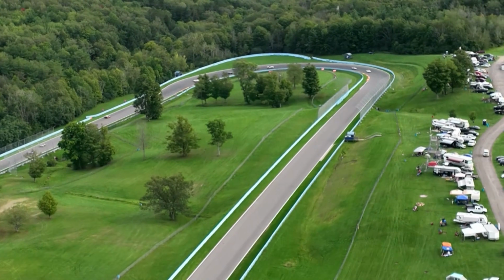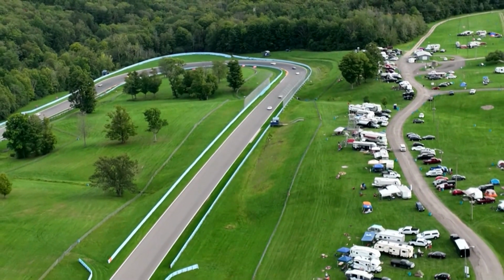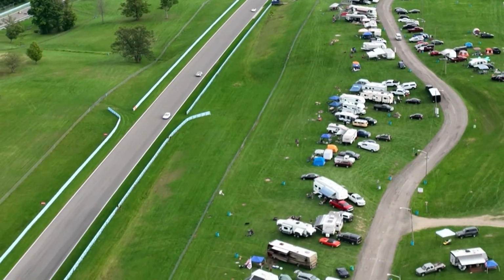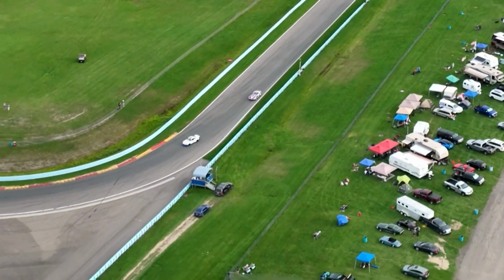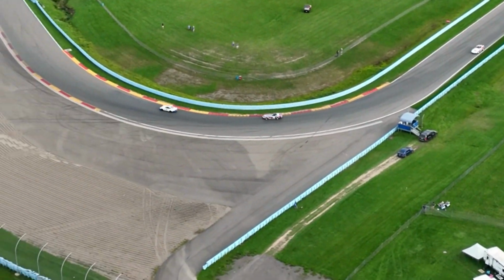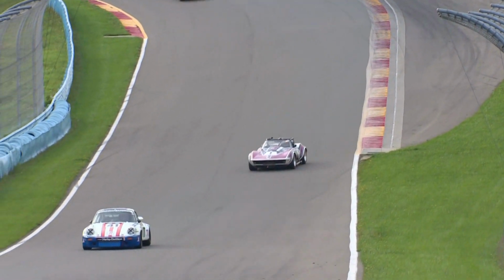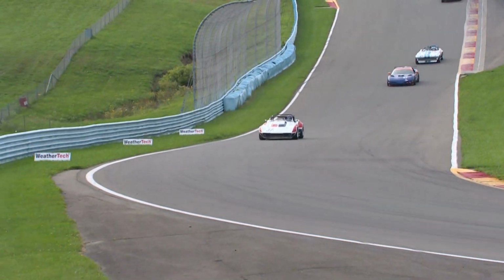Todd Treffert is too. He has a lot of experience in Porsches of varying types and productions, but this long straightaway should play into Corvette's hand. But again, you're going to get towards the turn 10 and 11, the handling part, that's going to play into the hands of the Porsche. But look at that. I was expecting Todd Treffert to really outbrake Scott Borchetta there, but it didn't really happen. Scott stayed right with him.